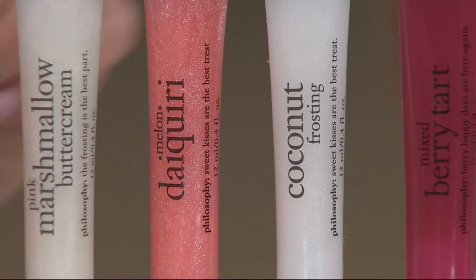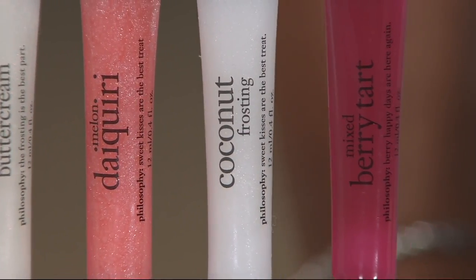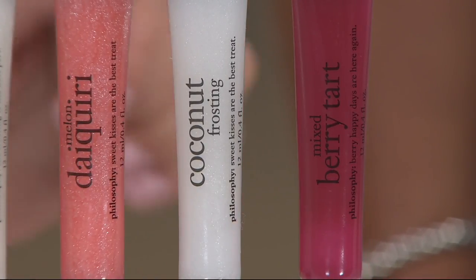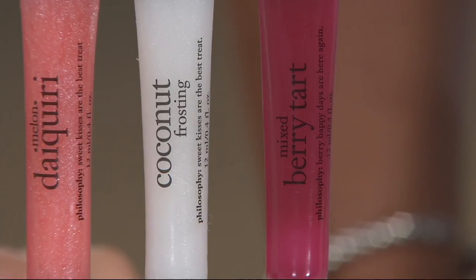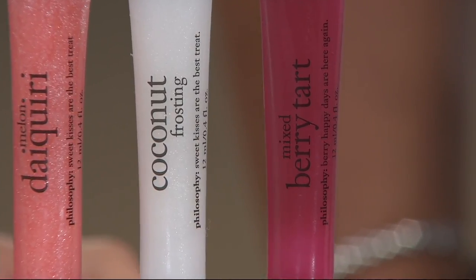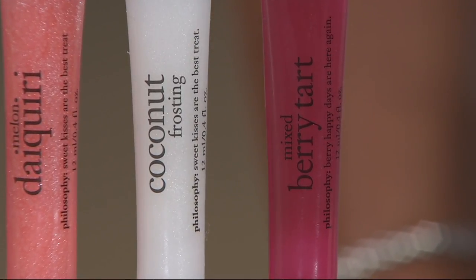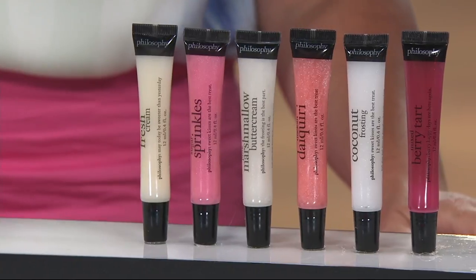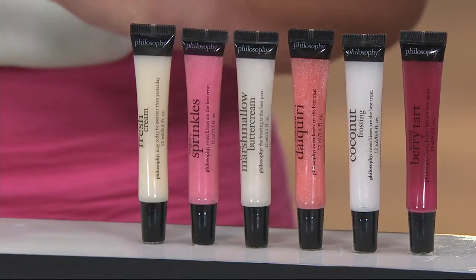The melon daiquiri, it's just like the juicy melons, juicy cantaloupe with a little bit of honeydew. We have the coconut frosting. It's just like an island colada for your lips, perfect to take you on vacation anywhere. And then that mixed berry tart. Again, this one is the most pigmented, but it's still really sheer and true. It's so pretty if you have somewhere special that you want to go to and you want to give your lips a little bit of an extra pop of color. The mixed berry tart tastes delicious.